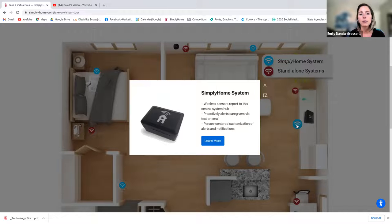And also one piece of technology can be applied in infinite ways specific to that individual's needs. So when we talk with providers, we're always encouraging them to really look at those outcomes that we're looking to achieve and then build that system of support around the individual.